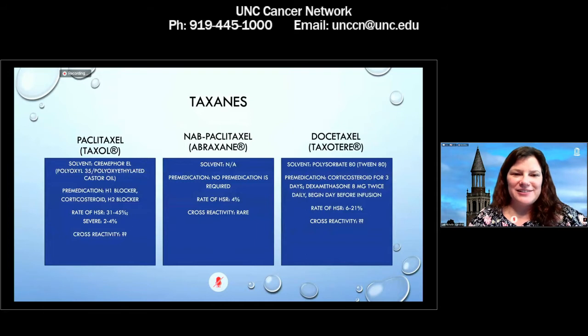The docetaxel package insert states that it depends on how you're using the docetaxel, or what regimen you're using it with. But the package insert states that patients should get dexamethasone 8 milligrams twice daily, the day before, the day of, and the day after. So the day before and day of is primarily to prevent infusion reactions, and then the day after is to prevent fluid retention or edema that can occur.